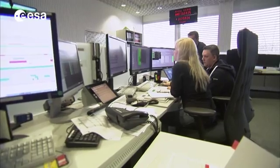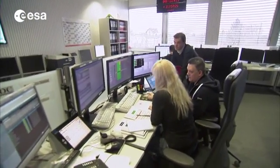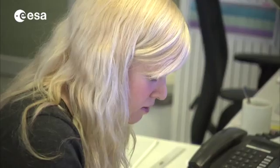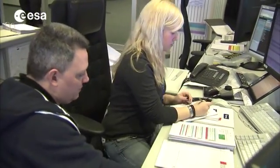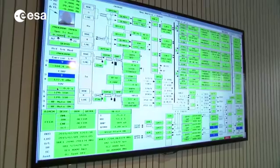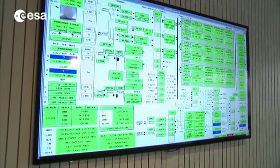The Rosetta orbiter's maneuvers are controlled here at the Planetary Missions Control Room in ESA's European Space Operations Centre at Darmstadt in Germany. We already know a lot about the comet, including the exact signature of hydrogen present in its water, which indicated it was not the same as water on Earth.